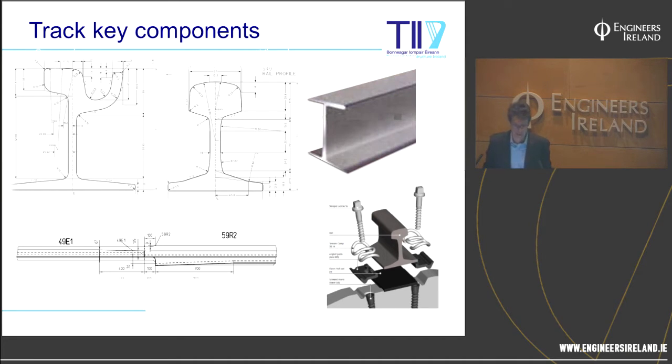The rails work as a beam, especially because they were born to be discretely supported on sleepers. So the shape of the rail comes from a beam itself, and then the top part of the rail is designed to interface correctly with the wheel profile.